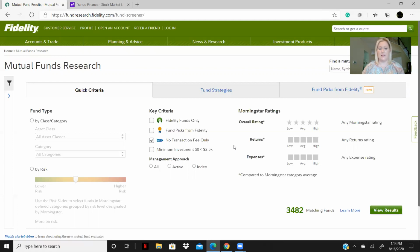With your buying, your selling, there's no load fees. The only fees that they have are the expense ratios, which is basically the cost of the management fees. And those fees are pretty minimal. They're very competitive in the market, Fidelity's. So we're going to select this first so that we can look at all mutual funds, not just Fidelity's, and then you can see the difference.